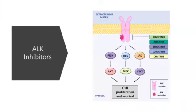So our next class is the ALK inhibitors. This EML4 and ALK gene are within the short arm of chromosome 2. Inversion of these results in this novel fusion oncogene, the EML4-ALK. This happens in about 2 to 7% of non-small cell lung cancer patients. And again, these tend to be younger and never smokers.